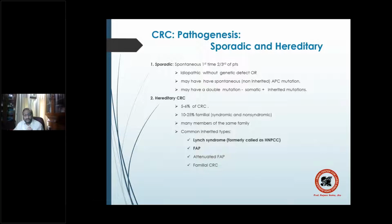Right? So just a few words about the sporadic and the hereditary, which we referred to even in the last slide. Just to recapitulate, a patient who is sporadic, or idiopathic, may not have a genetic defect, or that person with sporadic CRC may have a spontaneous APC mutation, or may have a double mutation. So all three things are possible in sporadic. Hereditary, no. In hereditary, every patient would have a genetic mutation. In a sporadic, every patient need not have a genetic mutation. But if you're looking at hereditary CRC, they would all have a genetic mutation, either presenting as a syndromic or a non-syndromic clinical syndrome.